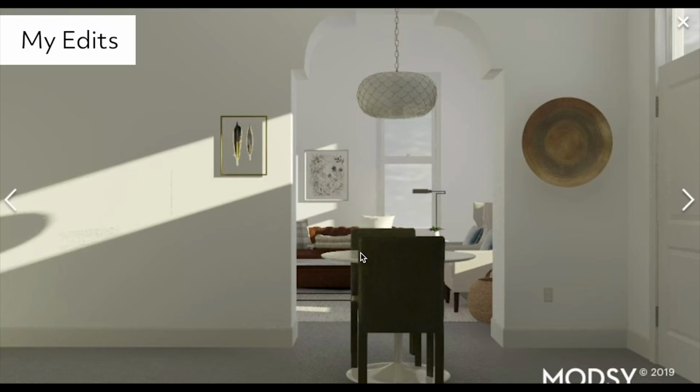And I swapped out the dining chairs for these leather upholstered green dining chairs, which I think look really cool, but are probably not practical.